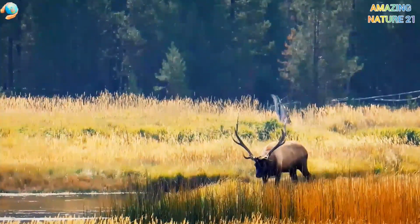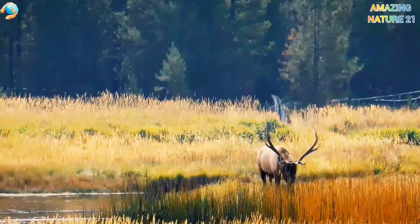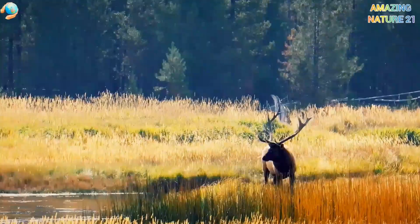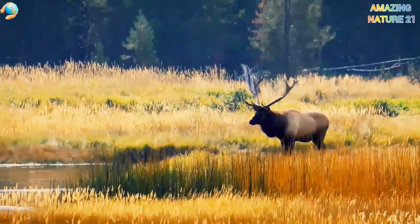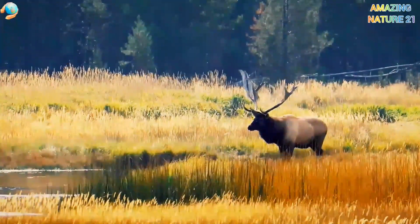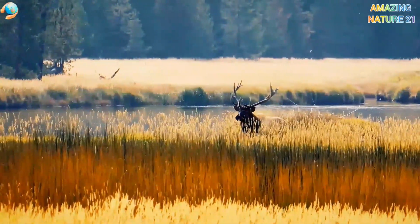The northern herd migrates west into southwestern Montana in the winter. The southern herd migrates southward, and the majority of these elk winter on the National Elk Refuge, immediately southeast of Grand Teton National Park. The southern herd migration is the largest mammalian migration remaining in the U.S. outside of Alaska.